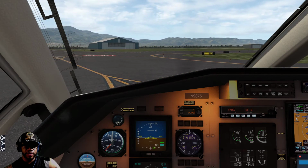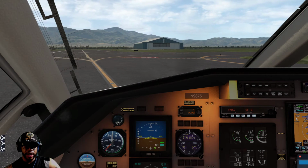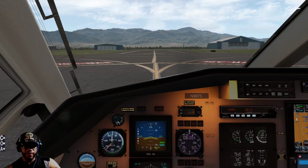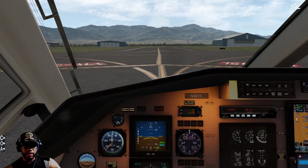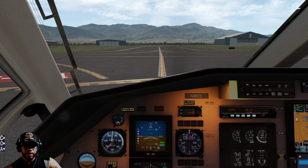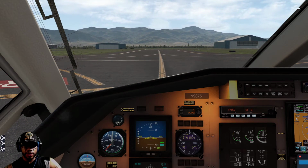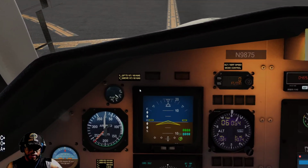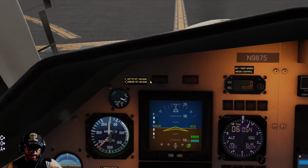Colorado Springs traffic, Silver 318 clear of runway 35 left, heading to General Aviation Parking for Colorado Springs traffic. Alright. Let's go ahead and ease up slightly here. Alright, now we'll set the parking brake. Alright, we're going flaps up. As you can see, the flap is in transit.